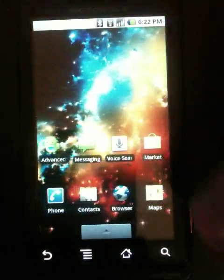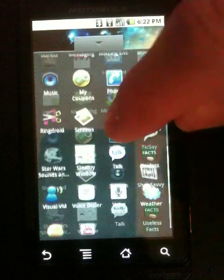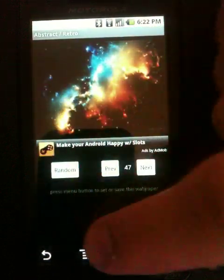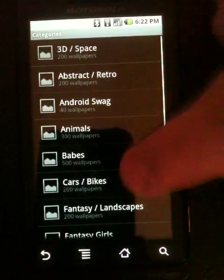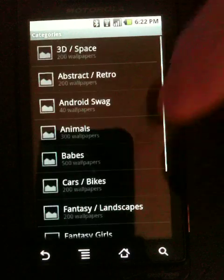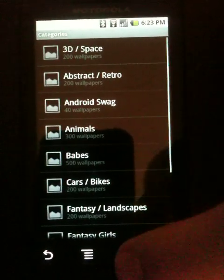I like Screens. It's got a great browser ability to search through the different categories on here, and there's tons of them. There's probably about 20,000 different images to choose from, and it's always updating, which I like too.